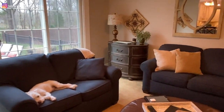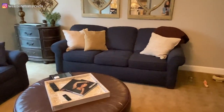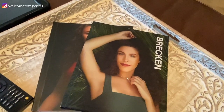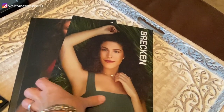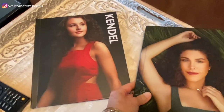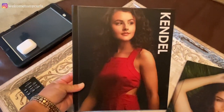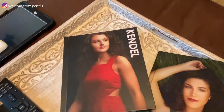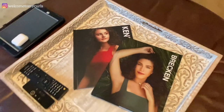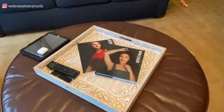And here is the living room, guys. Let me show you. Living room, and there's an argument about which book is gonna be on top. Brecken is a senior. She just got her book, and she was so excited to come in here and put her book on top of Kendall's book. It was a really big moment in Brecken's life, but these books stay in our living room right there. It's all their senior pictures.